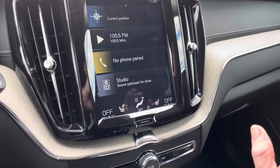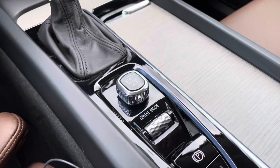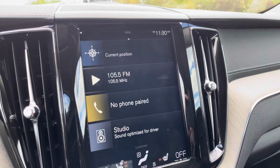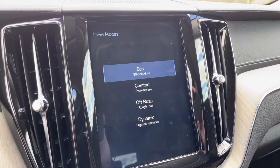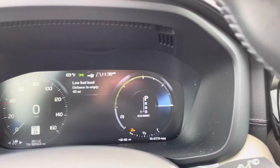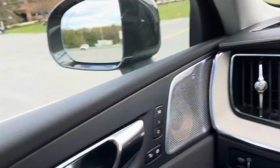It is so good. Cup holders. You'll be able to select different drive modes. There's this little roll bar here. If you push that down, you can select different drive modes, change the feel of your car. There are lots of options to make this your very own memorable Swedish sanctuary.